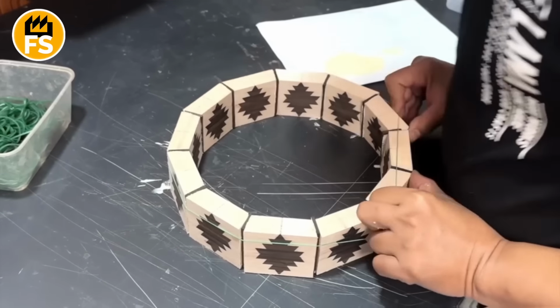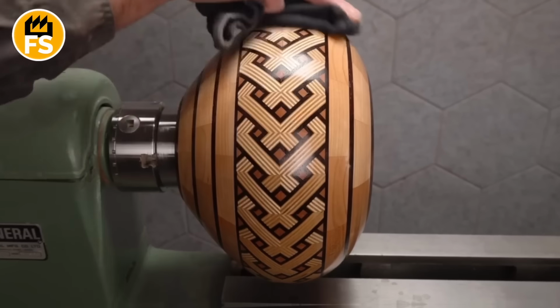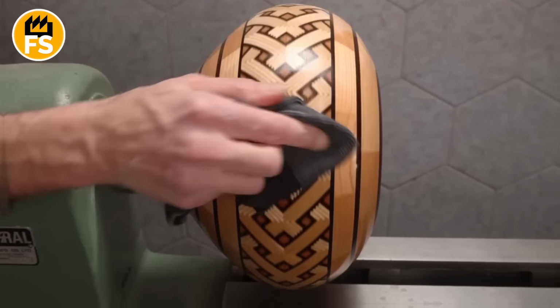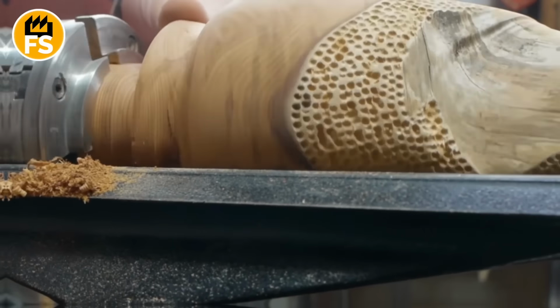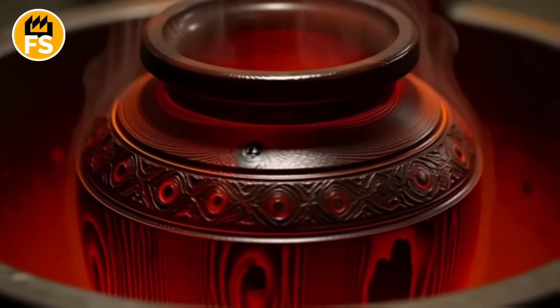Pros add segmented turning. They join rings of different species, like a puzzle. A vase from 10 types of wood. Or texturing. Carving patterns with the tool that come alive when spinning. Heat treatment. Wood heated to 400 degrees Fahrenheit, making it fire-resistant and darker.